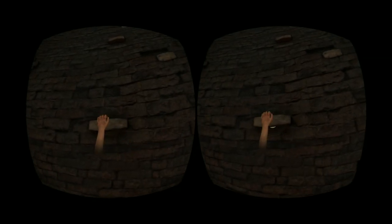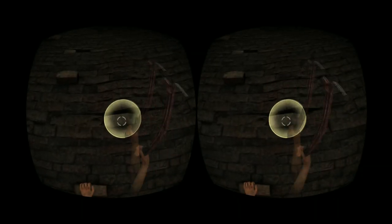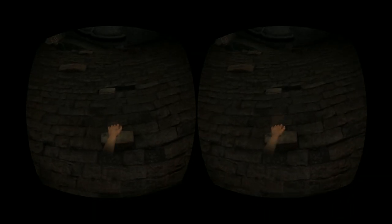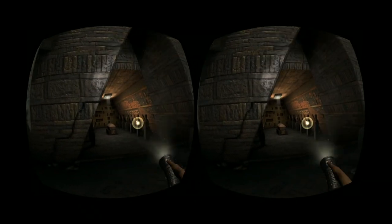I'll tell you what, doing stuff like this in the Gear VR feels so much better now that we have somewhat of a motion controller. But man, I still don't understand why these experiences don't come out for the Rift. Even something like this would be really cool using the touch controllers where I would have had to climb right there.